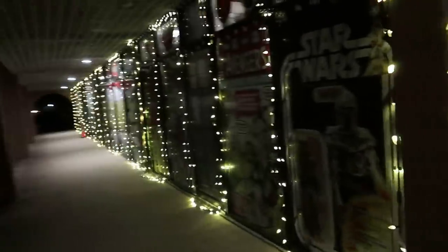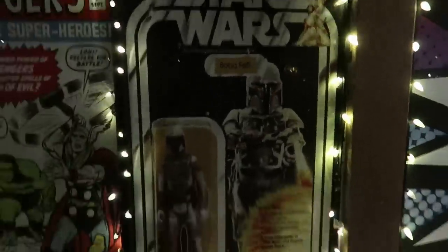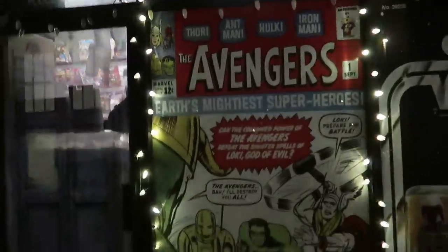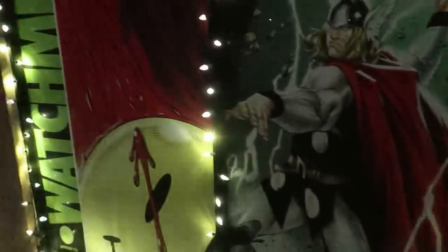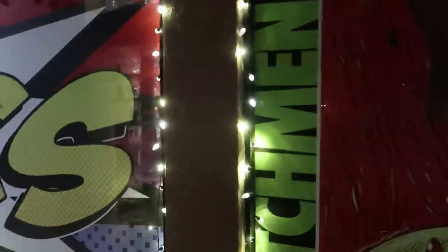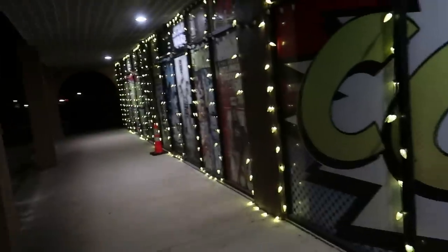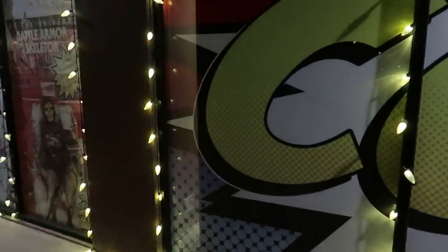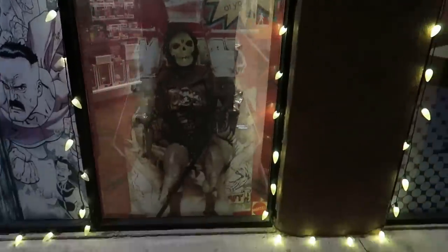And it's still going. Like, look at this. This is the whole outside. There's this Boba Fett figure package signed, an Avengers comic, a TARDIS, a Thor comic, a Watchmen comic, and now a big comics sign. And we're still going. Like, it's still going. Masters of the Universe. Oh, I can kind of like peek in through this one. Here's like a wall of Funkos. This is going to be quite the adventure.